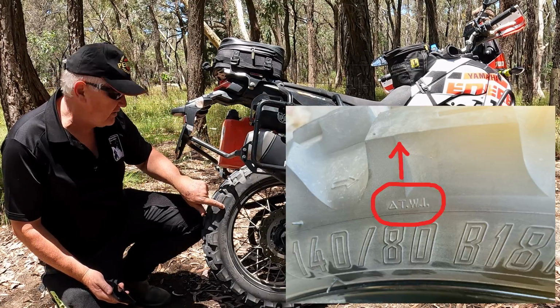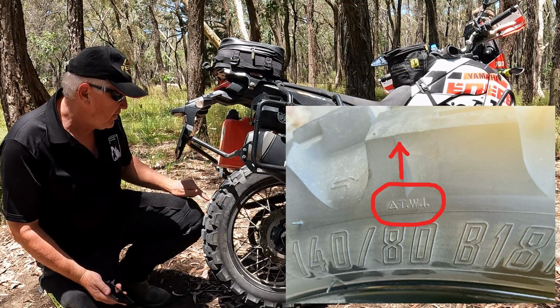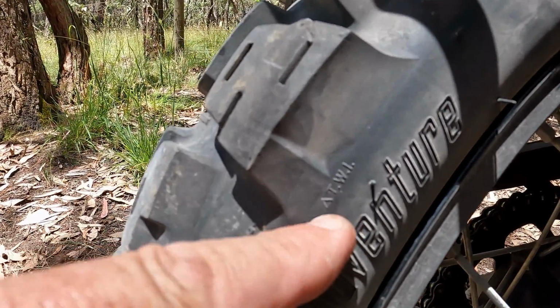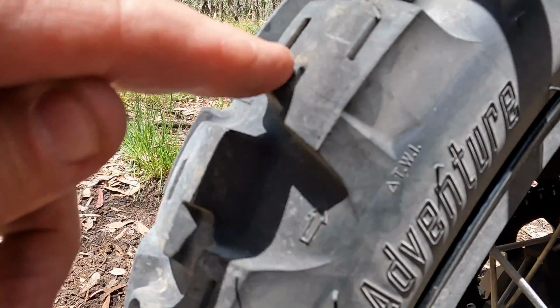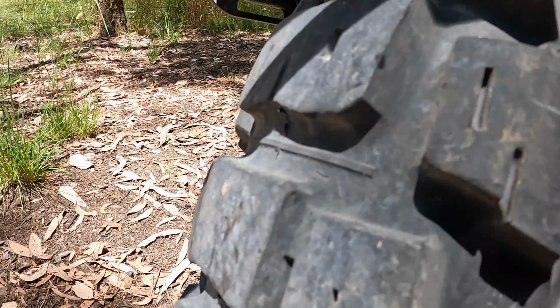I'll get a photo of that, a close-up of that, and it will lead up and point to a bar on the tyre. Let's have a close look at that. I'm not sure if you can see this. This says TWI and there's a little triangle there. If I follow that up, with my finger straight up there, you'll come across to this line. It sits right here. That's your tread wear indicator at that point there.